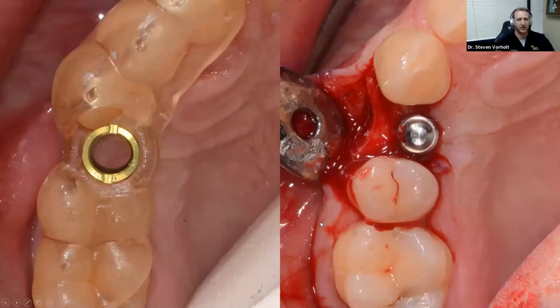So moving on to the surgery. So now we're here, we're back. Robert's in the chair. I have my guide, I fully seat it. I check my windows. I make sure that it's not rocking. I do a minor flap, full thickness flap, lingual line angle to lingual line angle.